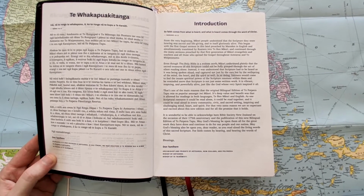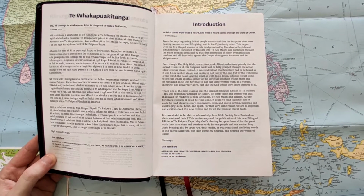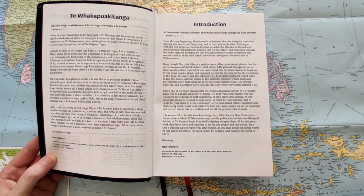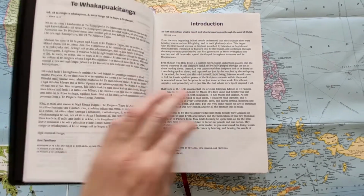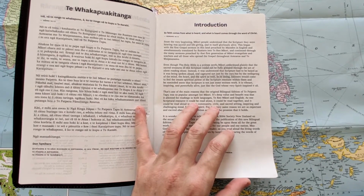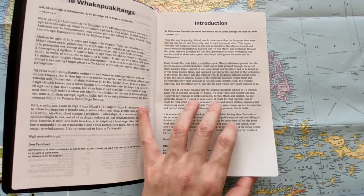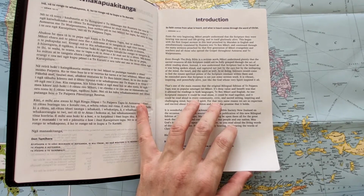Now, this Bible replaces an edition printed in the 1990s, which was the King James Version in the 1952 Paipera Tapu diglot. It's been out of print for a while. This is the 2012 translation, which is an improved translation. It contains macrons, for instance, where the 1952 didn't, and there are some wording changes.